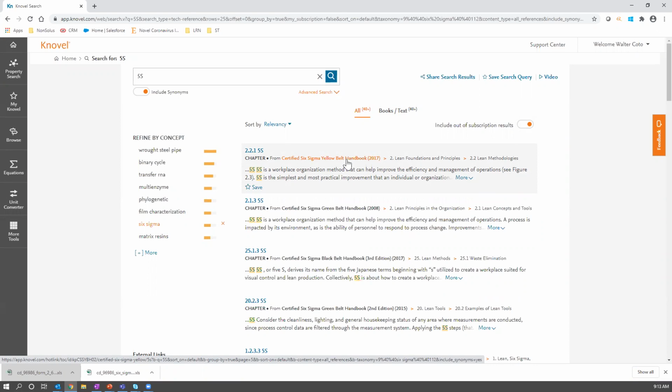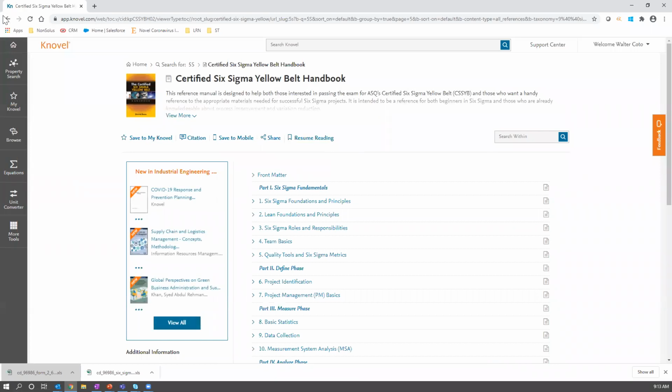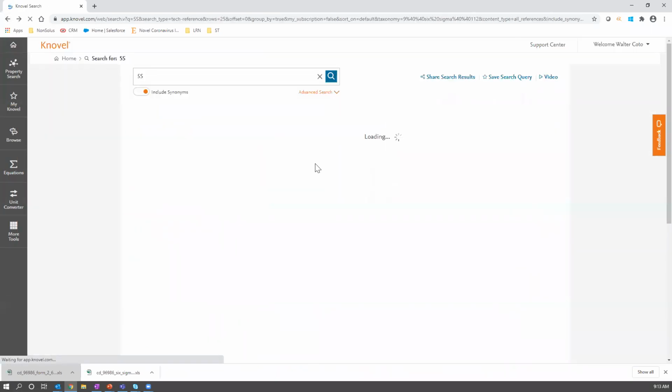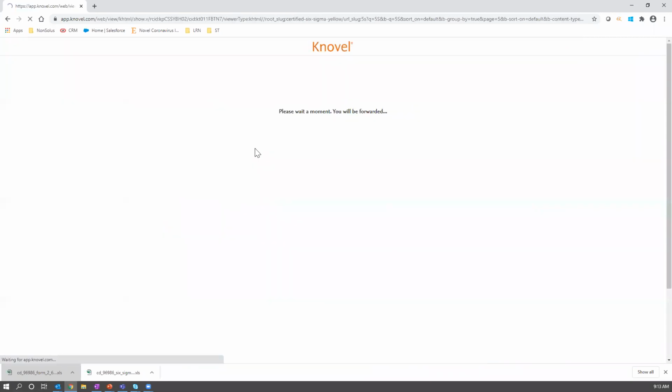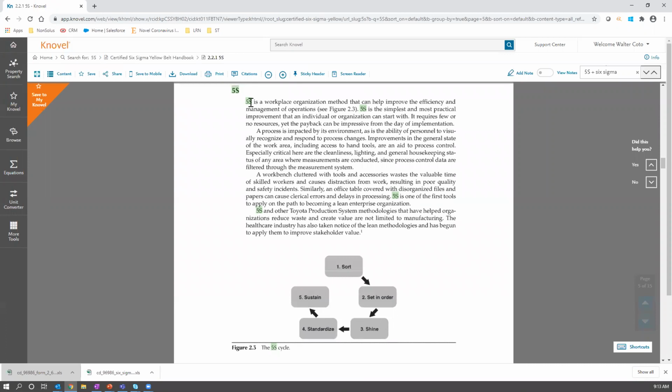So I have the yellow, the green, and the black here, coming up first. So being a new engineer, I'm going to go to the yellow belt. Oh, pressing the wrong link there. There we go. So we want to learn about 5S. As this is popping up, now here in just a click, I was able to see that 5S is a workplace organization method that can help improve the efficiency and management of operations. And it's the simplest and most practical improvement that an organization or individual can start with.